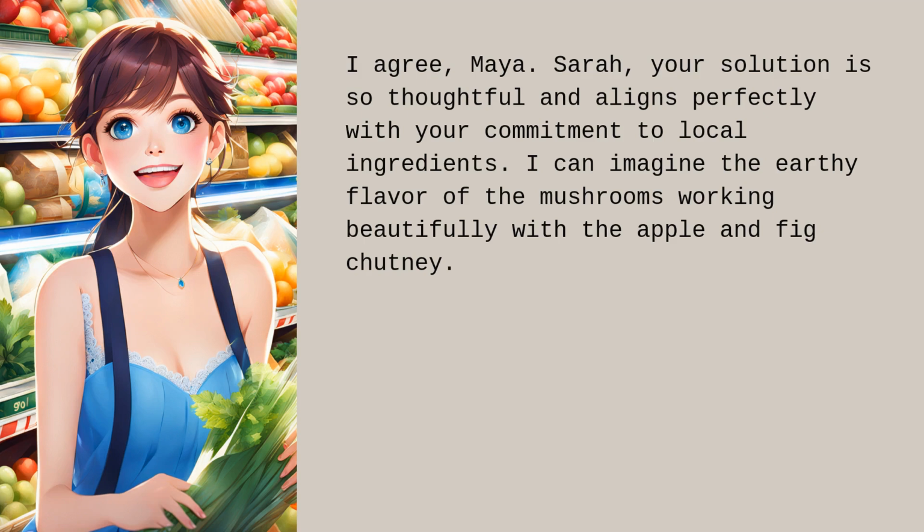I agree, Maya. Sarah, your solution is so thoughtful it aligns perfectly with your commitment to local ingredients. I can imagine the earthy flavor of the mushrooms working beautifully with the apple and fig chutney. Brilliant job.